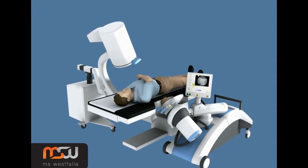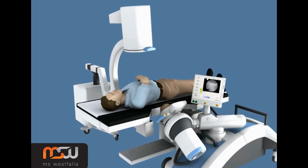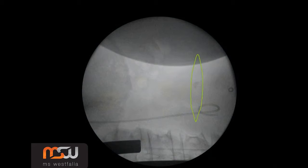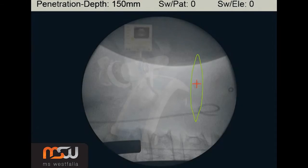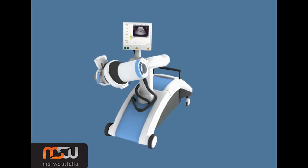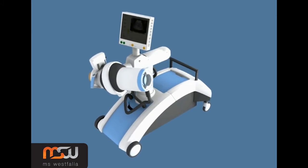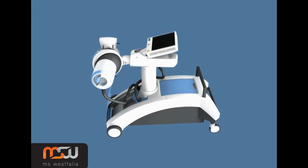To verify that the stone is located in the best possible focal volume, another AP projection is taken. Now, by simply touching the image of the stone on the monitor screen, the penetration depth can be determined. The location of the stone has now been completed and the treatment can be started. The new Polaris by MS Westfalia, a highly efficient, mobile and versatile extracorporeal shockwave lithotripter for the angiological workstation.